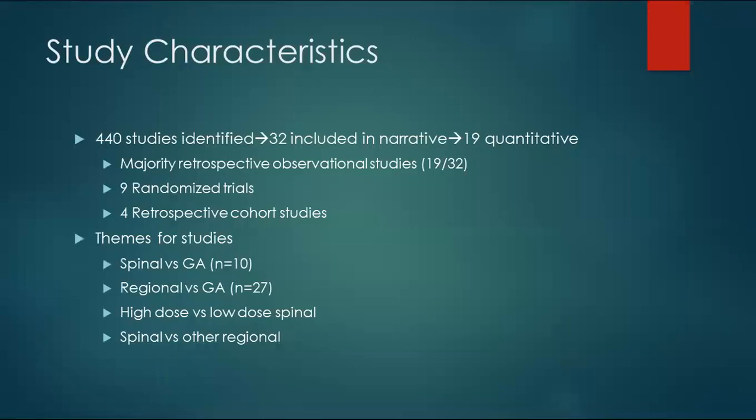So for the study characteristics, getting down to these 32 studies, they managed to get 19 of those studies to use for quantitative analysis. The majority were retrospective observational studies, and that was one of the things they quoted as being one of their advantages. Previous systematic reviews had excluded observational studies, and as there are a lot of large observational studies, using them meant they could really increase their patient numbers. So 19 were observational studies, 9 randomised trials, and 4 retrospective cohort studies. The themes were spinal versus GA, regional versus GA, and then some looked at high-dose spinals versus low-dose spinals, and some spinals versus things like lumbar plexus blocks. They did a sensitivity analysis on all the cases that were purely spinal versus GA.